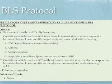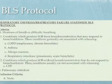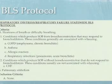Real quick, we're going to go over the BLS protocol. This is for Pennsylvania, the BLS state protocol. The criteria for getting into it is shortness of breath, and then any condition which produces shortness of breath from bronchospasm that could respond to bronchodilators. These conditions are generally associated with wheezing, and they go down to name some of the things that we have just talked about. Conditions which produce shortness of breath without bronchospasm that do not respond to bronchodilators, and they're not associated with wheezing, and they list CHF as one of those. Another criteria could be a possible pulmonary embolism, and there are no exclusion criteria to entering the respiratory distress, respiratory failure protocol.